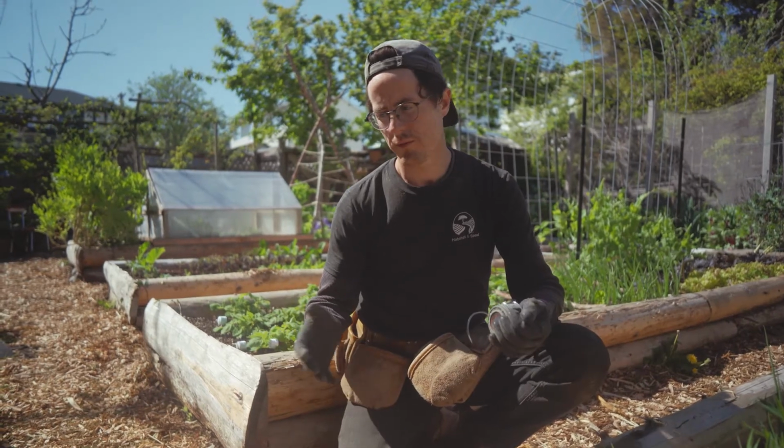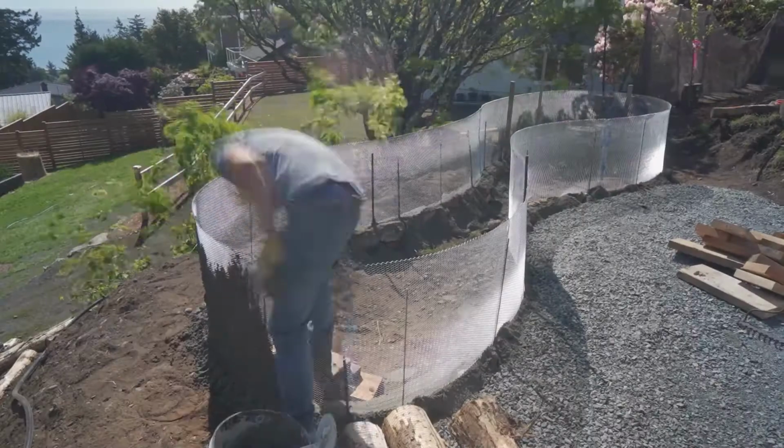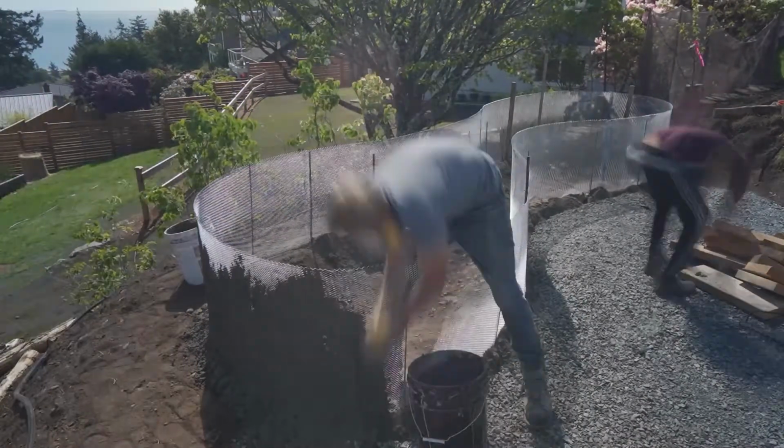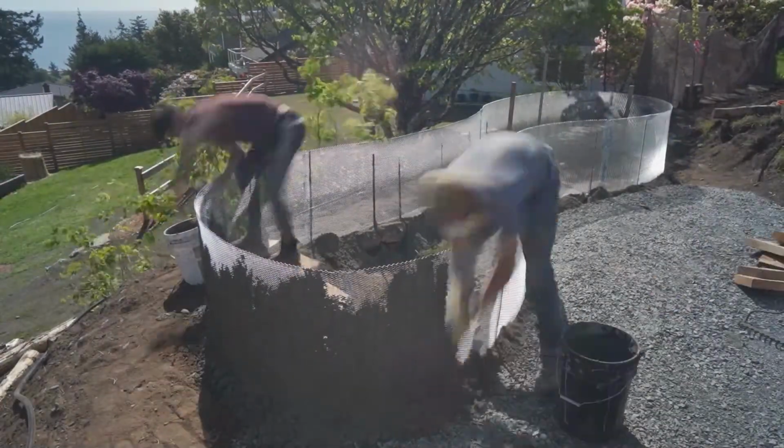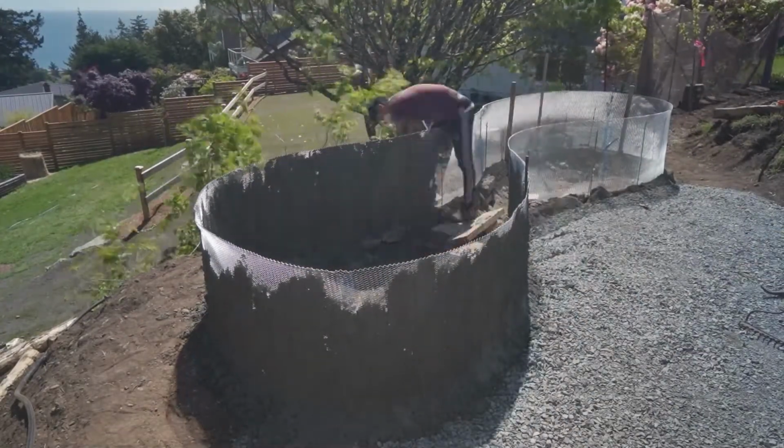So a lot of concrete planters that you would build, you'd have to dig a 12-inch trench and compact road base into it and do all kinds of work like that, and you just don't have to do that with ferro cement. So it has a lot of advantages that way.